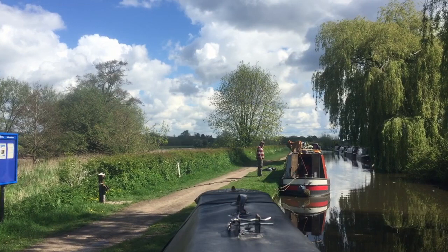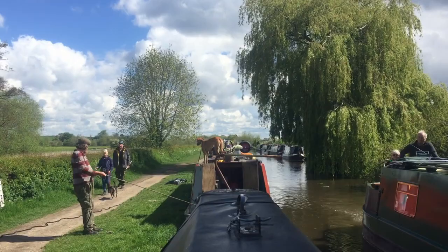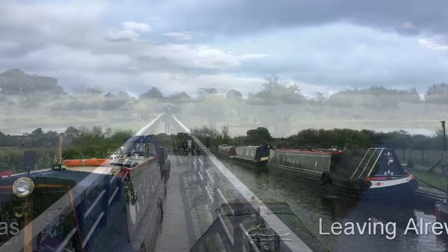So after our 2 weeks in Alrewas, we move on to the water point just to top up the water. And the two-day moorings is just on the edge of the village before we drop down through the lock, which goes on actually onto the River Trent for a short stretch.